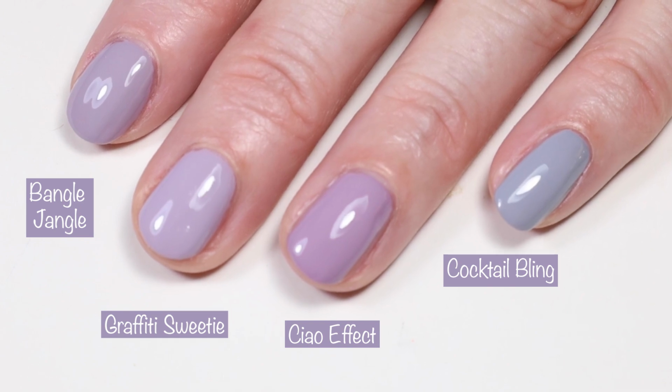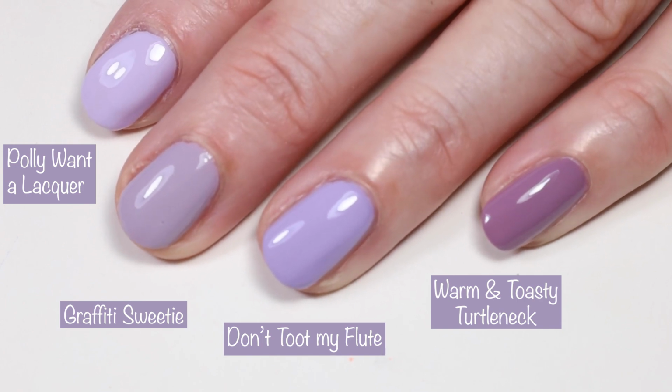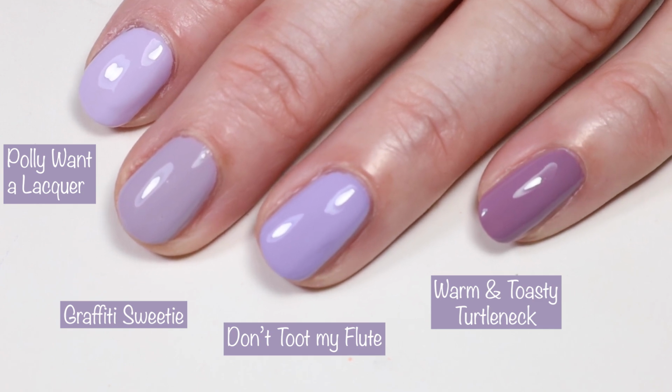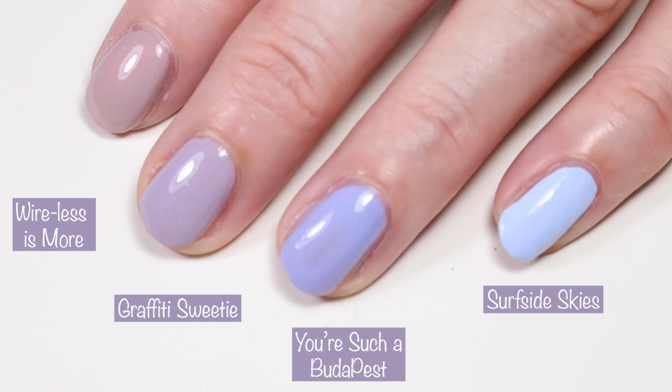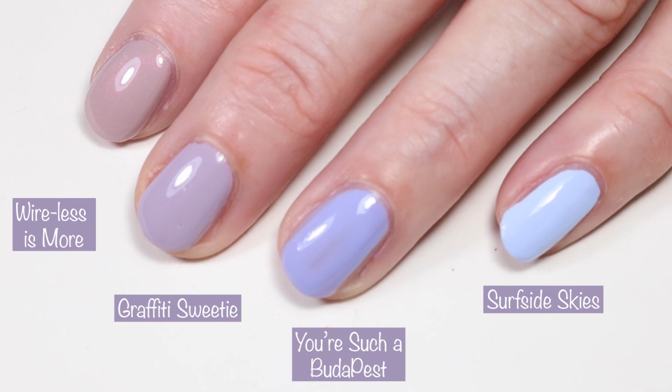lighter. And then we have OPI Poly Want a Lacquer, OPI Don't Toot My Flute, and Essie Warm and Toasty Turtleneck. Don't Toot My Flute is a little bit similar, but it's a little bit brighter. And then next up we have Essie Wireless is More, OPI You're Such a Budapest, and China Glaze Surfside Skies, and none of those are even close.